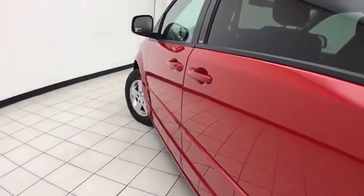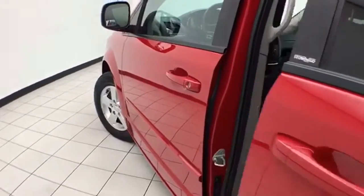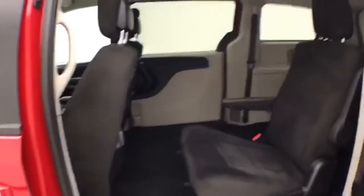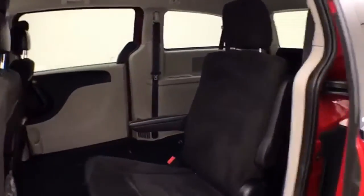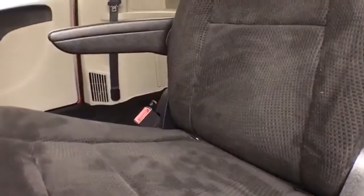Power sliding doors operate off the key fob or a simple pull of the handle. High back bucket seats in the middle row recline, slide forward and back. Have hooks in the seats for the LATCH system to keep child seats completely secure. And when they're in the upright position, you have all the additional storage space below.